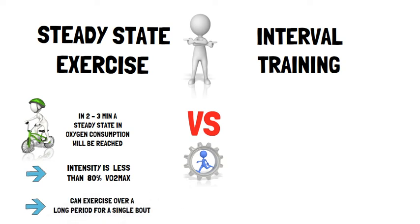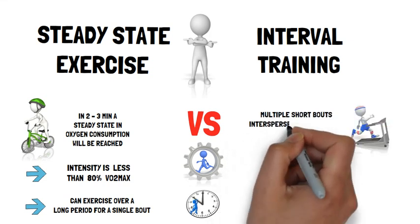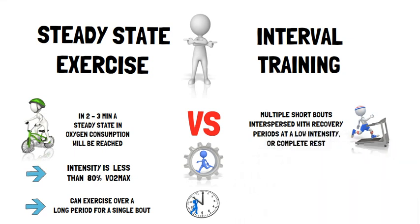Now, interval training can be classified as exercise performed in multiple short bouts, interspersed with recovery periods at a low intensity of effort, or complete rest. Interval training is often subdivided into high-intensity interval training, HIIT, and sprint interval training, SIT.